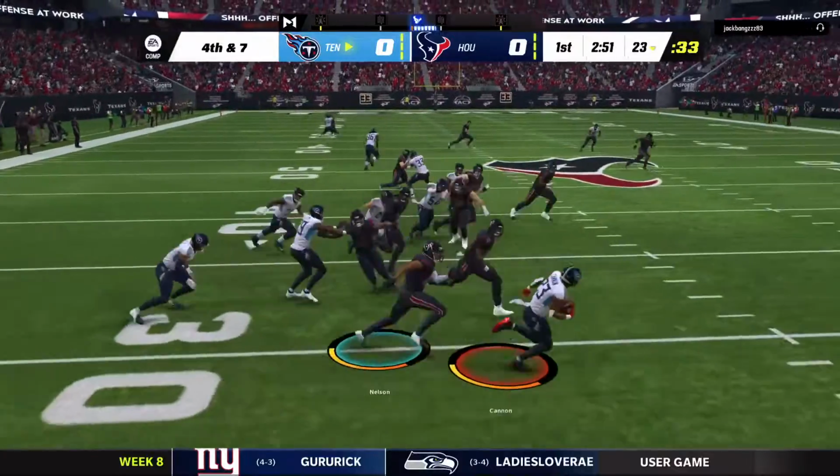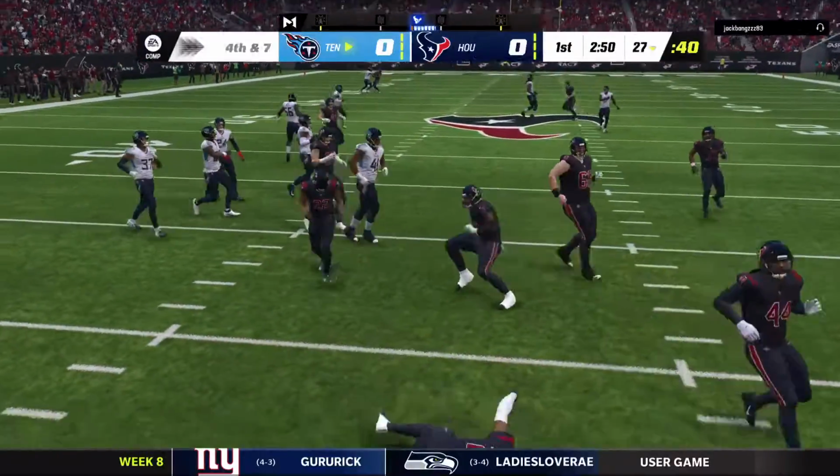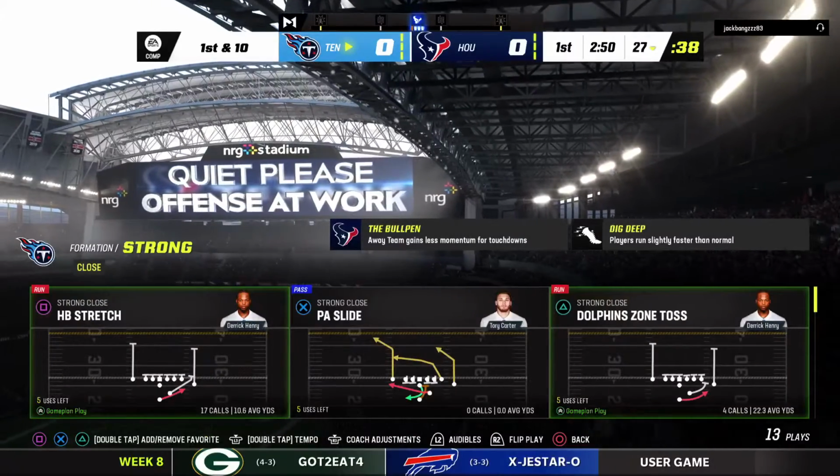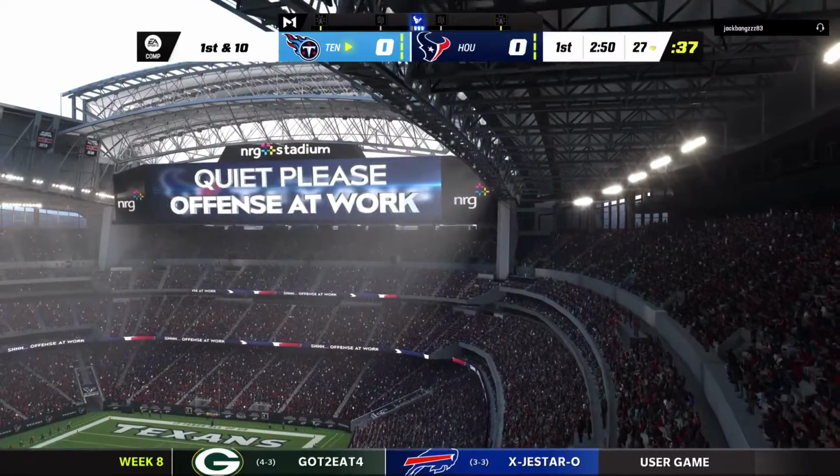That's taken on the 25. We'll call that a 49-yard punt with a return of just 2. And it'll be Titan football.